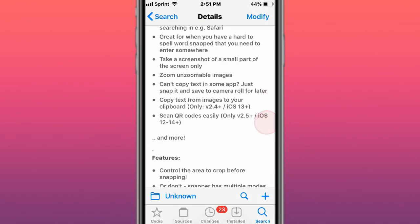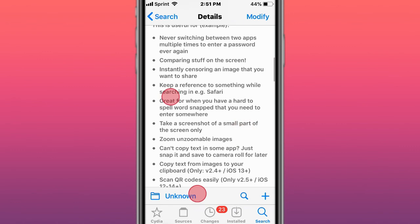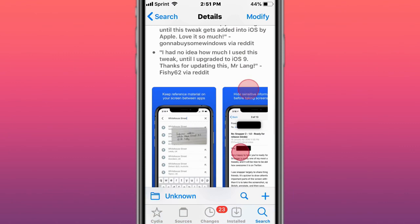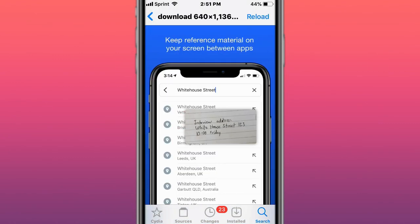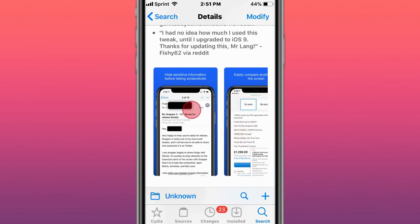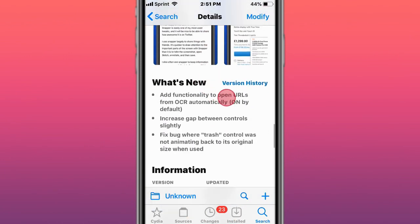So what this does, it allows you to take a screenshot. There's all the features right here for it. But you can just take a screenshot and have it float, so you can do other things with it. You can copy. If iOS 13 or above, you actually have an option to copy the text on there. You also can scan a QR code in the screenshot that you have floating. So pretty cool. You see right here, it's exactly what it does. You have a screenshot floating right there. And yeah, you can also block things. This tweak is one of my favorite tweaks. It's so easy to use.